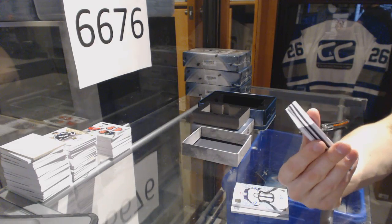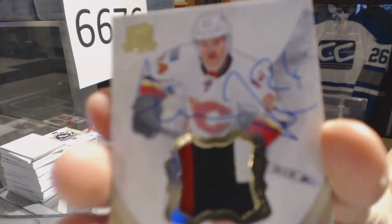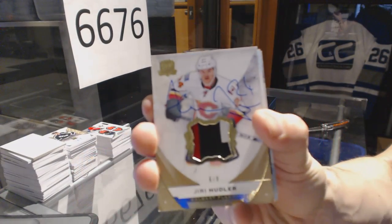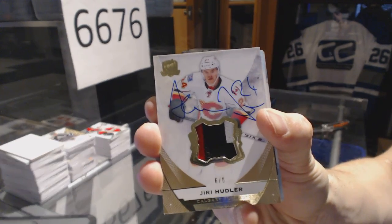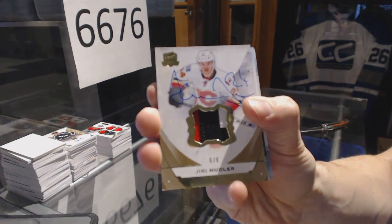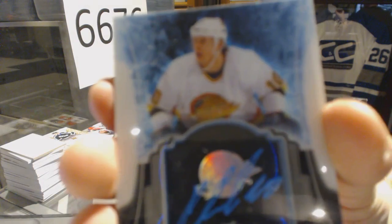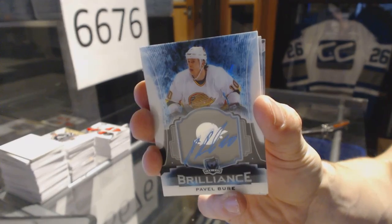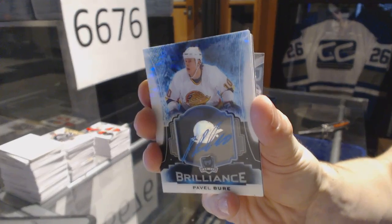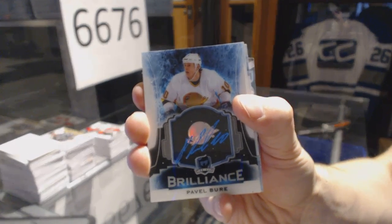We've got a three-color base gold patch and autograph, numbered 6 of 8 for the Calgary Flames, Jiri Hudler. 6 of 8 for the Flames, Jiri Hudler. We've got a Brilliance autograph for the Vancouver Canucks, Pavel Bure. Pavel Bure, Brilliance auto for the Canucks.